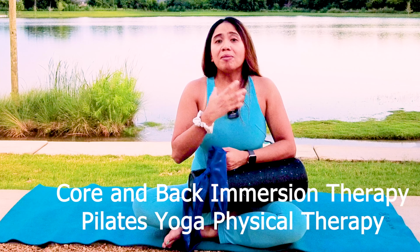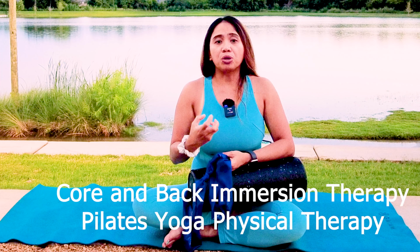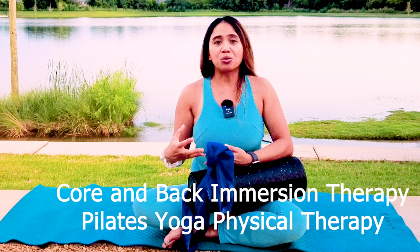So the PNF pattern with my CBI therapy, the core and back immersion therapy, where I apply Pilates with breath work and yoga with flexibility, as well as physical therapy, is evidence-based and proves to be the strongest movement pattern of our bodies when we apply it to our daily tasks. Examples of daily tasks are overhead reaching. There's a pattern there: flexion and extension, pulling and extending. You pull, you push, and that demonstrates a lot of movement patterns that could strain your back musculature if you don't have that fluidity of movement.